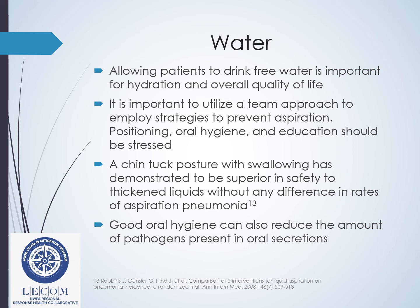So we utilize positioning, oral hygiene, and education. It's important to discuss and educate about a chin tuck posture, and have the patient swallow in a chin tuck position, as this is demonstrated to be superior in safety to thickened liquids without any difference in rates of aspiration pneumonia. It's also important overall for good oral hygiene, as if we can reduce the number of pathogens in the mouth, that's going to reduce the number of pathogens that the patient is going to aspirate if they do. And obviously pathogens cause pneumonia.